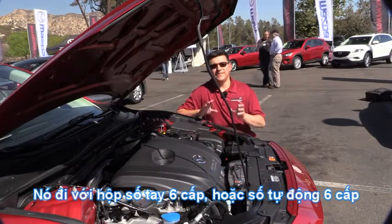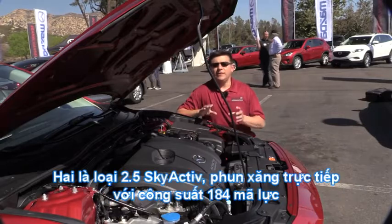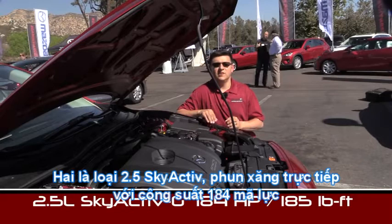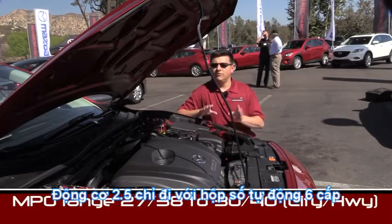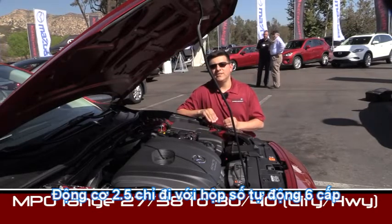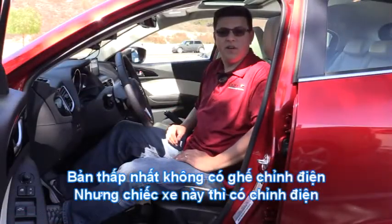That's mated to a standard 6-speed manual transmission or an optional 6-speed automatic. If you want to spend a little bit more cash, you can upgrade to the 2.5-liter Skyactiv direct injection engine, which produces 184 horsepower and 185 pound-feet of torque. Unfortunately, that engine is only mated to the 6-speed automatic transmission, which is a very nice transmission, but I prefer to row my own.